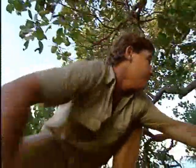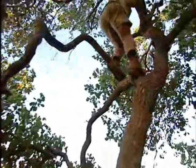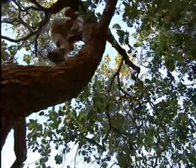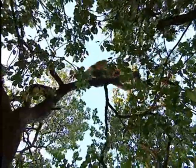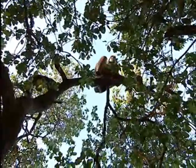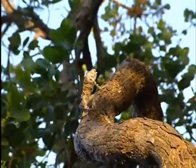There's a lot of species that are arboreal, a heck of a lot. And my main target actually lives in these coastal trees. Steve's after snakes, but on closer inspection, he spots one of the most fascinating little creatures you can find in the African trees. It's a tiny chameleon, nature's master of camouflage.